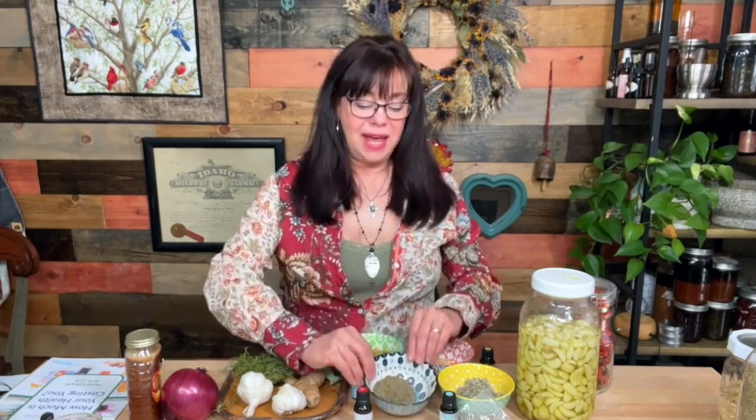So if you don't want to be shopping all the time or have to get them at the store, you can grow them. But what I've got here is thyme. This is fresh. And I've got dried thyme. And I've got the essential oil of thyme. So you don't need all of these. You can use either fresh, dried, or the essential oil. But I'm just showing you how simple and easy it is to get these.